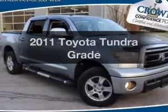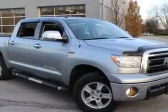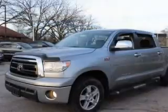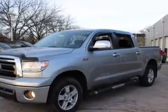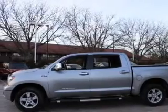Check out this 2011 Toyota Tundra. This is the set of wheels you've been looking for, with a powerful 8-cylinder engine. The powertrain includes 4-wheel drive, connected to a smooth shifting 6-speed automatic transmission. Premium wheels give a more luxurious look. Brake safely with the anti-lock braking system.